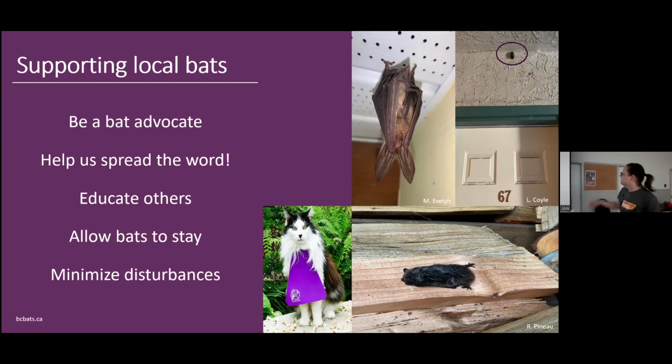Okay, so this Townsend's here on the soffit, it actually stayed there all winter. This is on the Sunshine Coast. Someone found a bat and we educated them and they allowed the bat to stay, and then it woke up and left. It's rare that a single bat would hibernate outside a door all winter, but it can happen. They typically like wood piles like this one. So yeah, minimize as many disturbances as you can, and please keep those cats inside. Or you can buy this bib, which this cat looks very happy to have on.